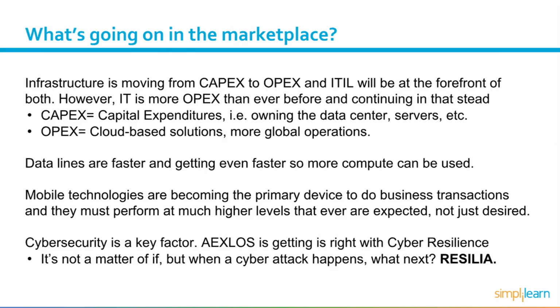My opening slide here talks about infrastructure. And infrastructure in itself is hardware, software, and facilities or buildings, whatever you want to call it. And many companies today, if you talk with your CFO, your financial person, are trying to move away from CapEx, or capital expenditures, to OpEx, or operational expenditures, which is namely cloud and as a service type of services. And ITIL will be at the forefront of both. However, it's going to be more OpEx than ever before.